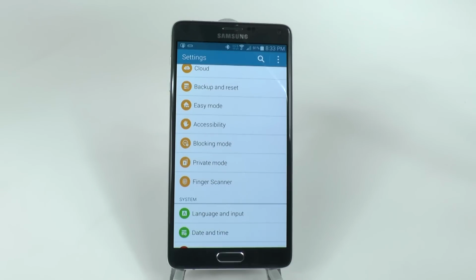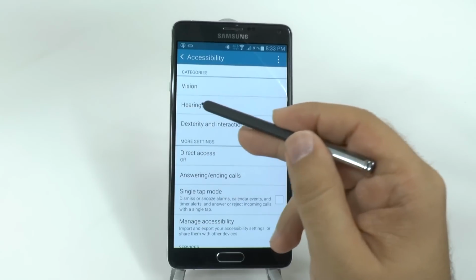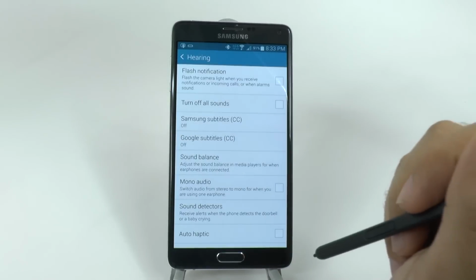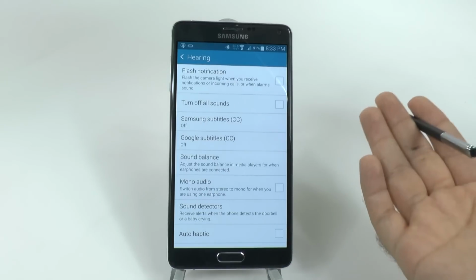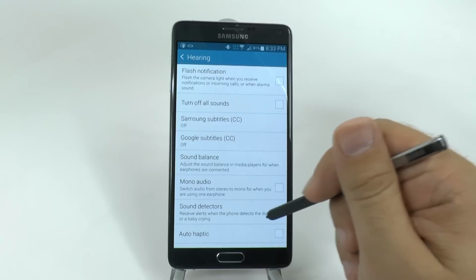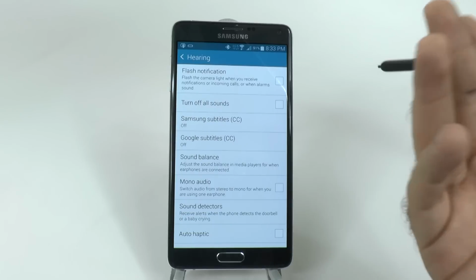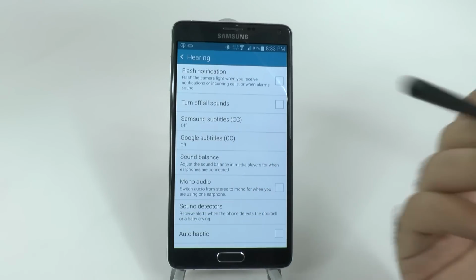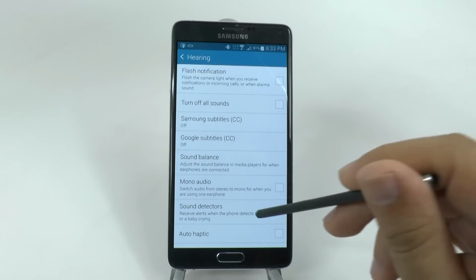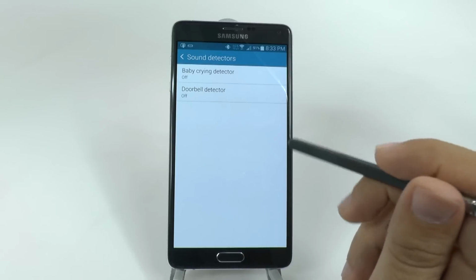A rather peculiar hidden feature on the Note 4 comes from the accessibility section. In here, under the hearing category, we see different types of sound detectors. Now, the S5 was one of the famous ones that had a baby crying detector. If you would leave your phone where your baby was and are going around the house, your watch will actually tell you when your baby is crying, and that way you will be alerted on your watch and then go to it. Well, now there's another detector that is very interesting, and that is the doorbell detector.